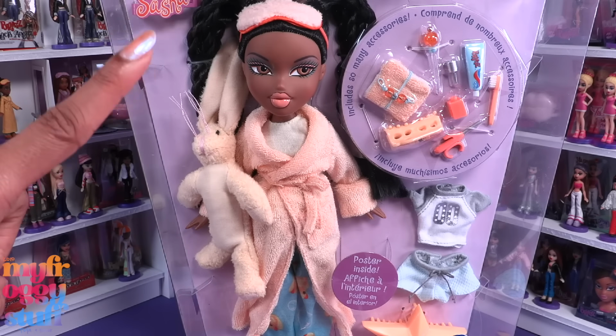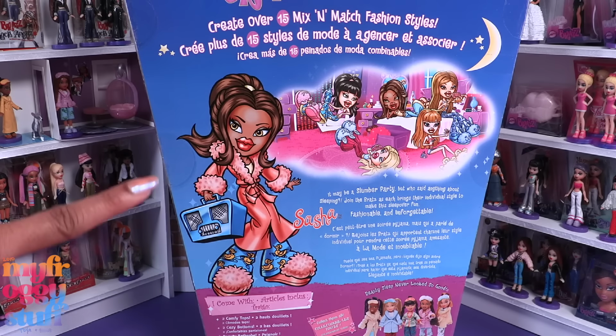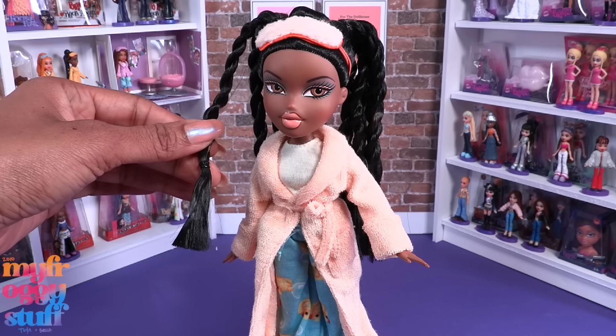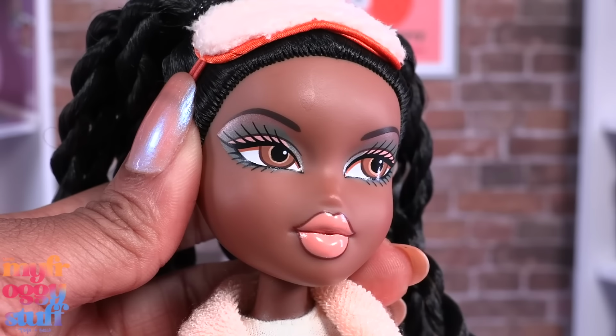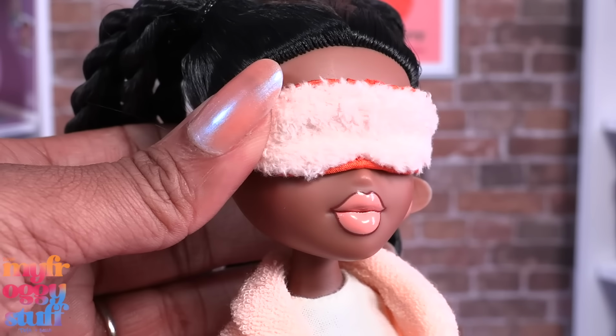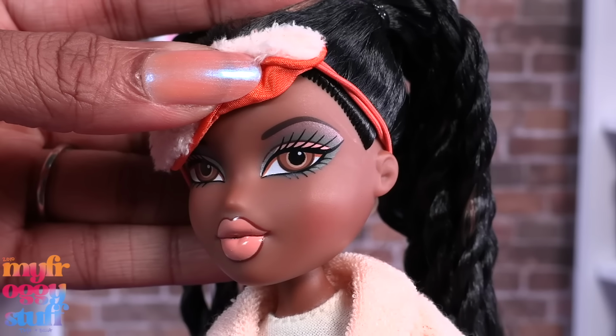To make sure Yasmin has a bestie at the slumber party, I also picked up Sasha. Again, this doll was $29.99. There's an illustration of Sasha on the back. We get a Sasha poster, a Sasha doll with super soft hair. She has brown eyes, a peach lip color. I'm seeing pink and green eyeshadow, a fuzzy eye mask. It is slightly less fuzzy than Yasmin's, and it has an orange satin lining.